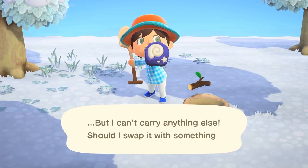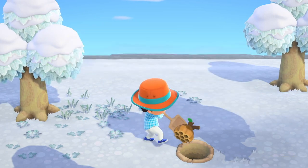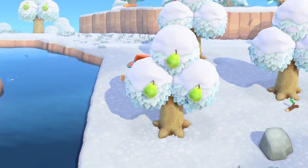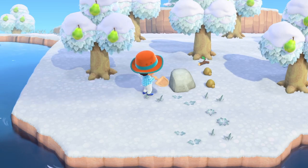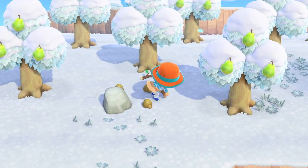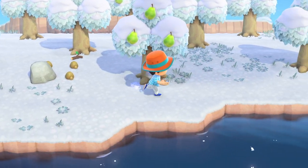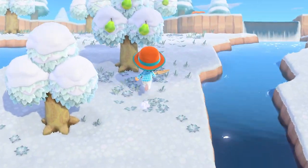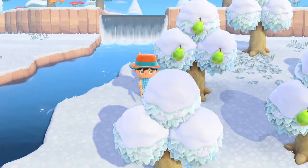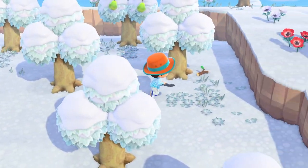My four fossils. Swap it. Oh, we can do the wasp nest. I'll come back for it later, maybe. Still don't have a slingshot.